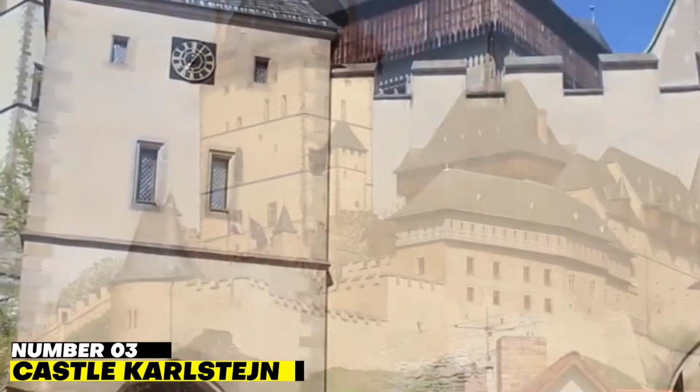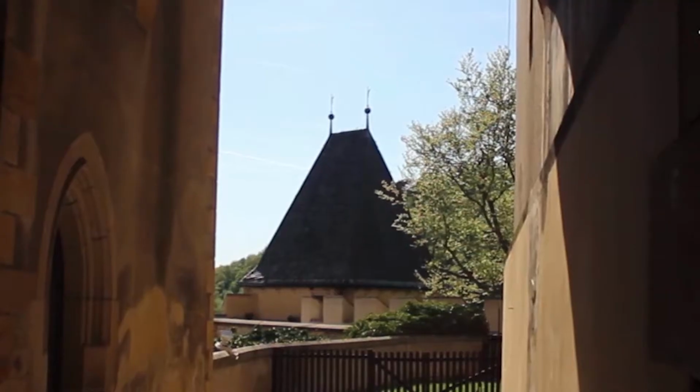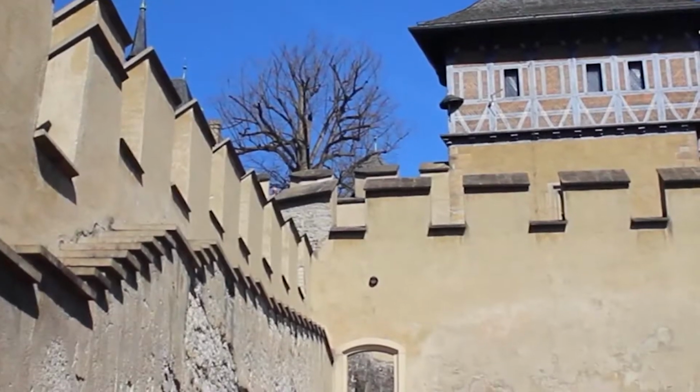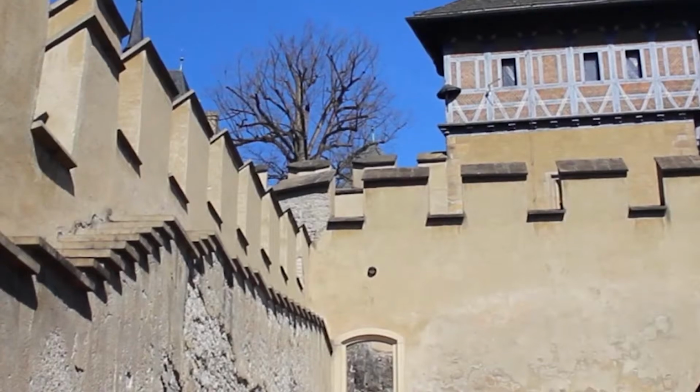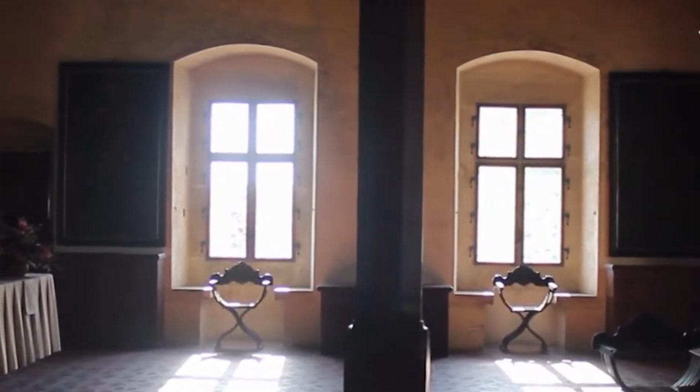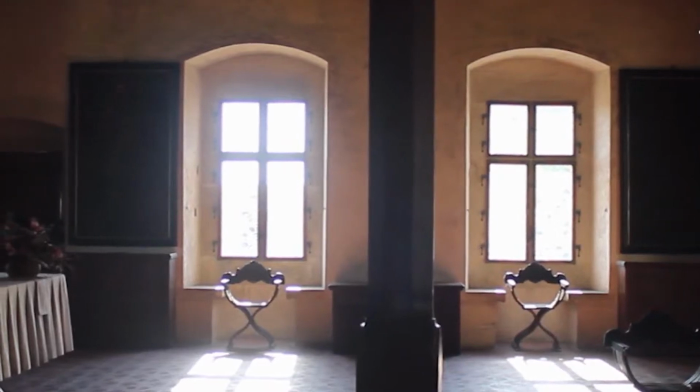Number 3. Castle Karlstejn. Holy Roman Emperor Charles IV resided in this Gothic castle from the 14th century. It is a pleasant day trip for visitors staying in the city and is situated about 30 kilometers, 18 miles, from Prague. At various times, the castle has been a royal residence, a treasure storage facility, and a war fortress.